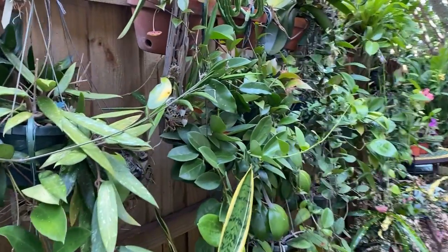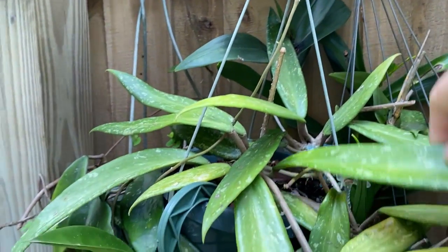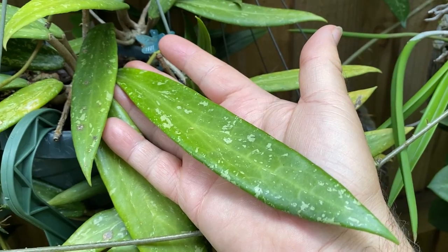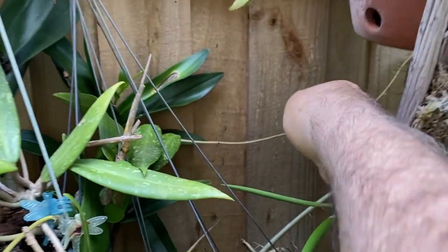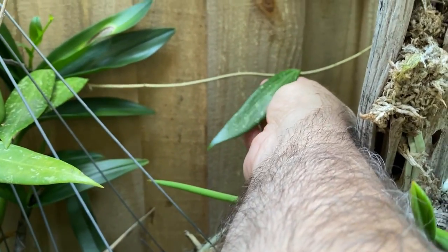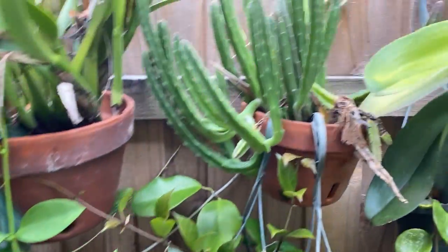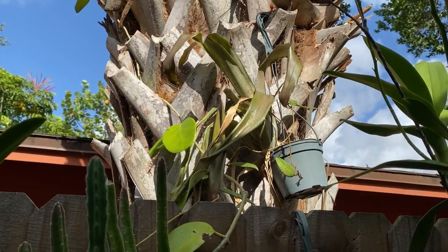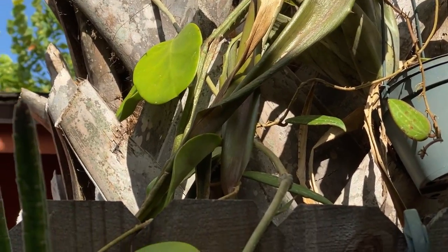So these Hoyas have been trying to escape the yard since I put them on this fence. This is Hoya SR 2007-13 Loy Province, and it just keeps growing. It's a fast grower. It has really cool big leaves. As you can see, it's made its way up into the neighbor's yard, and it's growing. I don't know if you can see it too well, but it's growing up on that tree. So I'm just going to let it do its thing.